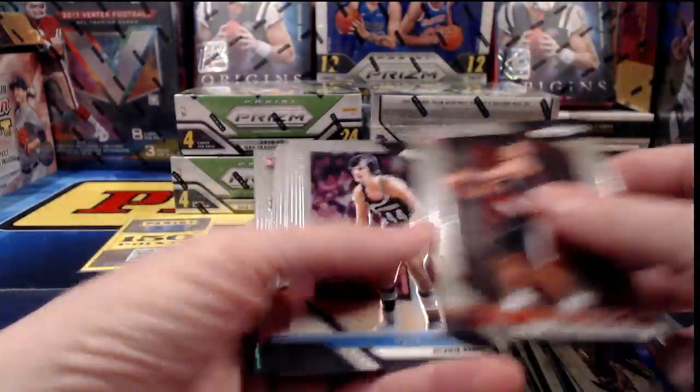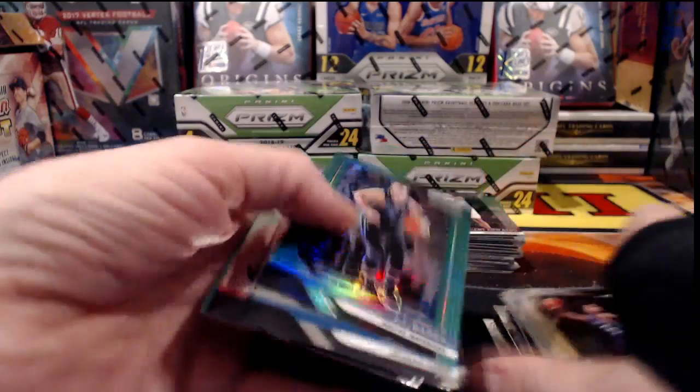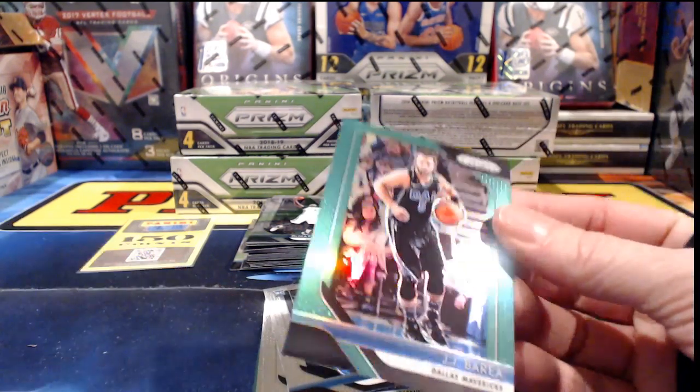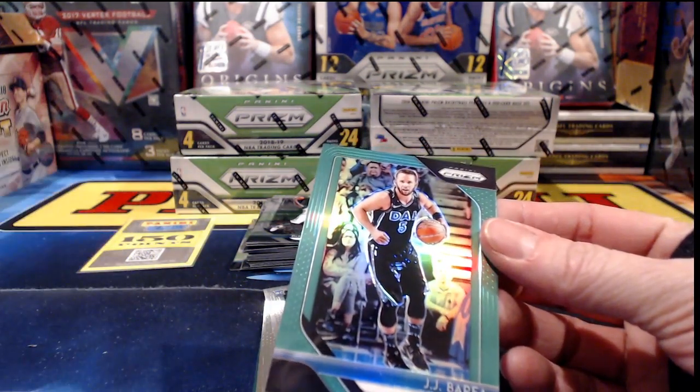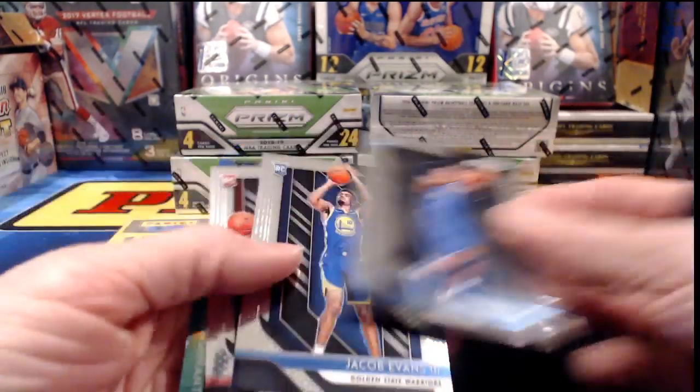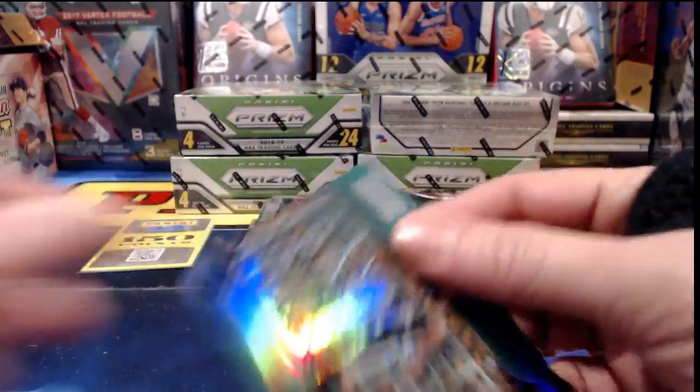TJ Warren, silver. So, of course, it's going to go to the team name printed on the card, not the team that you see on the uniform. So if there's a difference in the uniform and the team name on the card, the team name on the card wins. That's the moral of the story. JJ Barea, green, Mavericks. A green hyped Kevin Durant, Golden State Warriors.